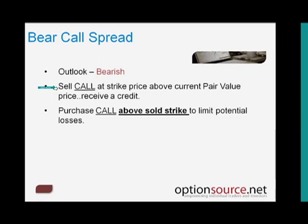So regardless of how high that security moves above my call option, I'm responsible for that difference. And effectively, that's unlimited. When we buy that call option above that sold strike price, we've created an obligation with our sold call option. But when we purchase that secondary strike call option, we've now identified our risk exposure. We have an obligation to deliver at this specific strike price, but we now have a right to purchase at this specific strike price. So yes, we've limited and reduced our profit potential.